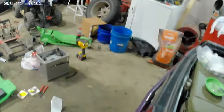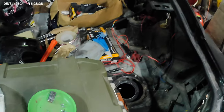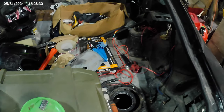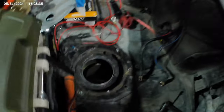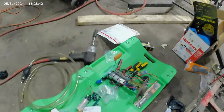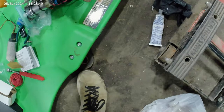But yeah, so right now we're having issues with the voltage dropping to the ECU, and that's causing like anything above 5,000 RPMs we're just leaning out super bad. So we have removed the fuel pump, and we are now changing that out. Got the new one all set up already. She's looking messy, but that don't matter. We're here to at least get it running.